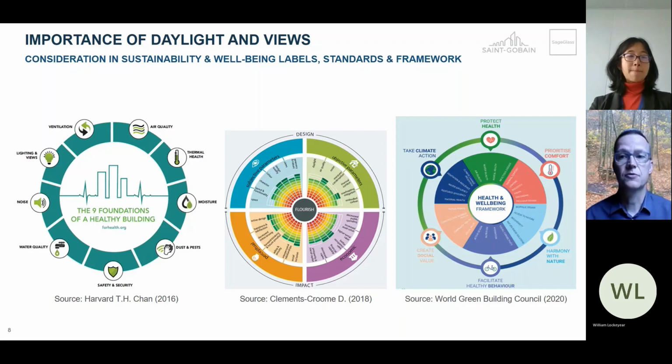Then the Green Building Council recently, with their Building Better for People, have developed a framework for health and well-being, which is really strongly promoting health and especially air quality, and also prioritizing comfort with the other holistic indoor environmental qualities, and also a strong emphasis on the harmony with nature and biophilic design and the connection from the built environment to the natural environment.